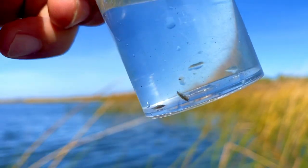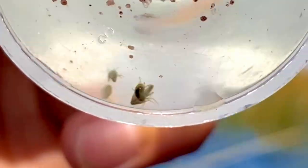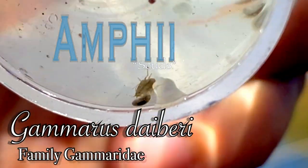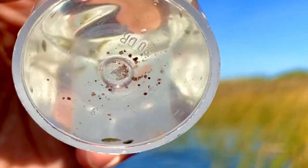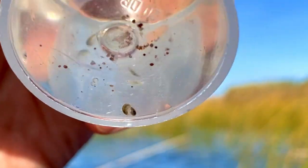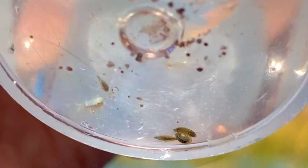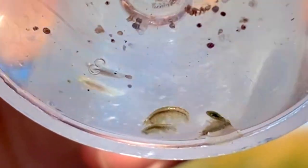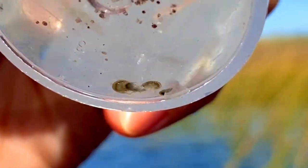All right, right here we got phylum Arthropoda, class Crustacea. These guys are in the genus Gammarus, I believe. And I think this is Gammarus daiberi, one of the infamous arthropod species that have been introduced here in the California Delta. I believe they were introduced here via ballast tanks on ships. If you don't know what ballast tanks are, go look that up. I don't feel like explaining it. Anyway, these were introduced here, and they've pretty much overtaken every single aquatic niche here in the delta system.